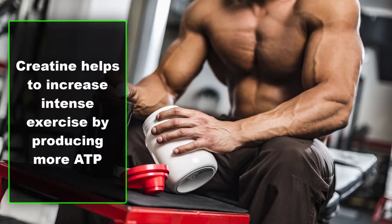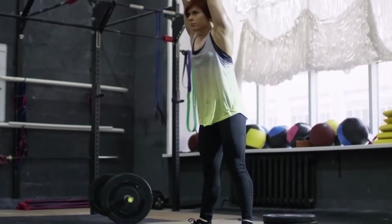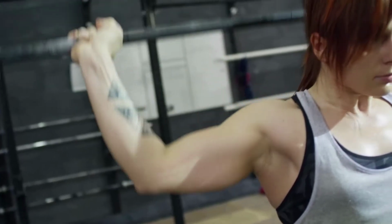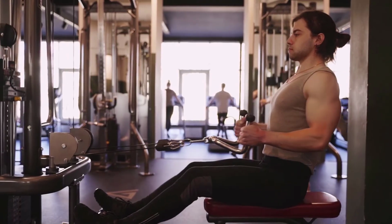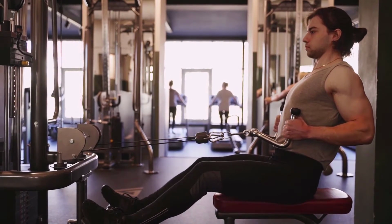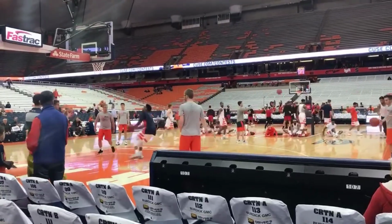Number one, creatine helps increase intense exercise by producing more ATP. ATP is your cell's energy source. It's your stamina. When you do intense exercise, your body uses this up, then it's replenished during the rest period so that you can continue on to the next set. When you're supplementing with creatine, creatine can be converted into more ATP faster than your body can replenish it. Therefore, it can give you more energy during your working sets before you burn out. Therefore, the more effort you put into your working sets, the greater your results during that workout. That's why many athletes, especially college athletes, will supplement with creatine.